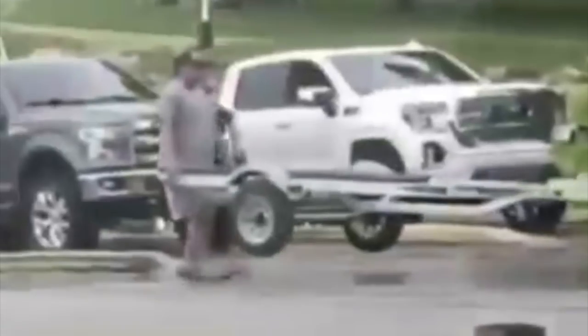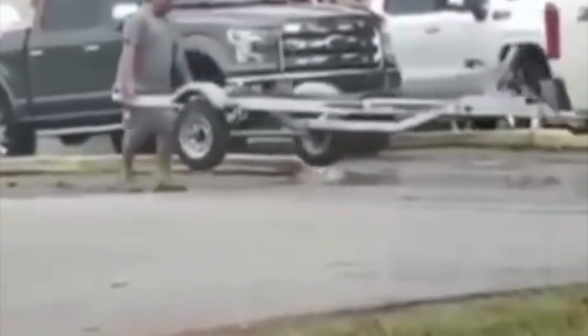Our next boater shows you the advantages of the aluminum trailer. It's lightweight, makes it so maneuverable that you can do just about anything with it, kind of like you're seeing these guys do right here. You can get into tight spaces and get it down to the ramp.